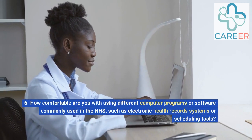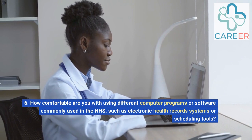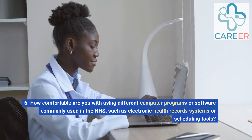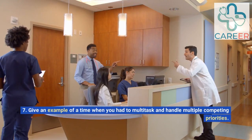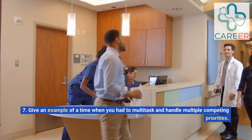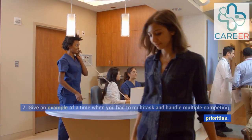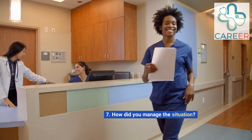6. How comfortable are you with using different computer programs or software commonly used in the NHS, such as electronic health records systems or scheduling tools? 7. Give an example of a time when you had to multitask and handle multiple competing priorities. How did you manage the situation?